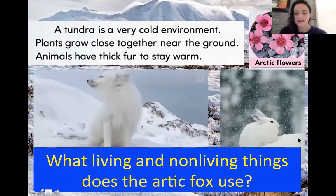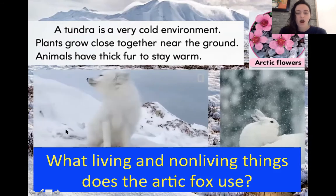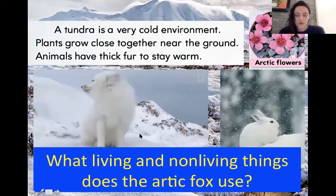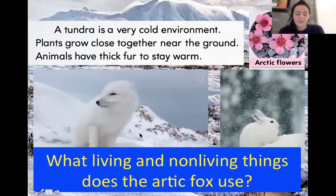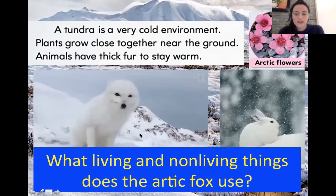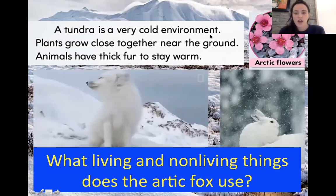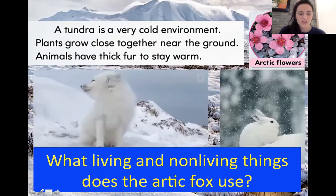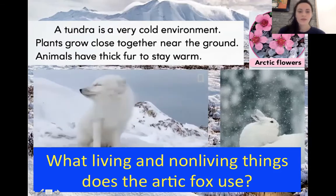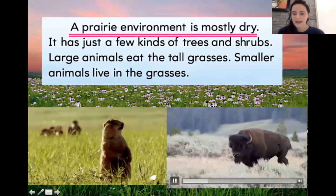Good job, Banana. So the living things in its environment are its food, like the animals. Maybe it's shelter, but the plants and trees are a little small for shelter in the tundra. Look how small the Arctic flowers are. It probably uses the snow or a cave, which are non-living. All right. And the prairie.